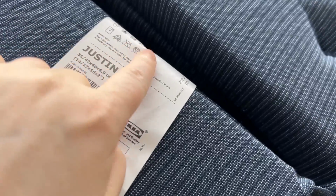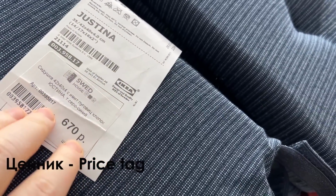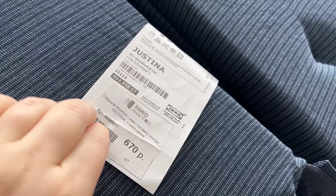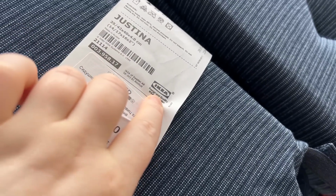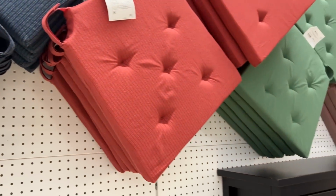And the prices, like what do you call it, ценник, looks like IKEA's. Just look at it. Really? Oh my god, it's IKEA. So okay.